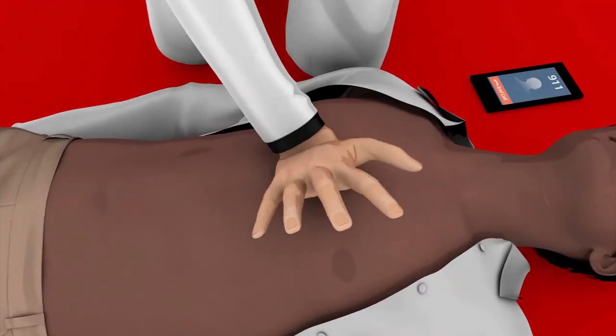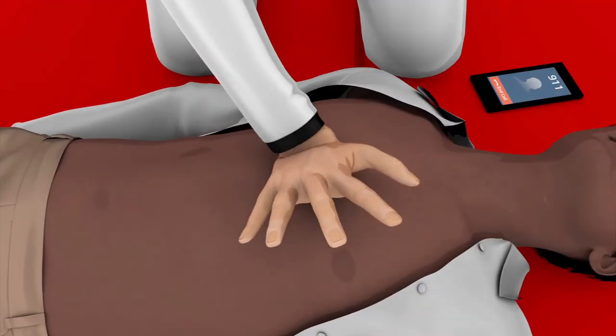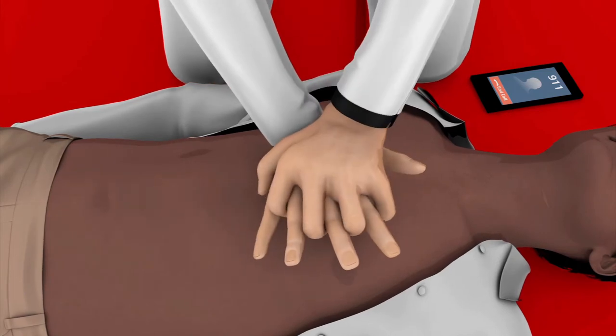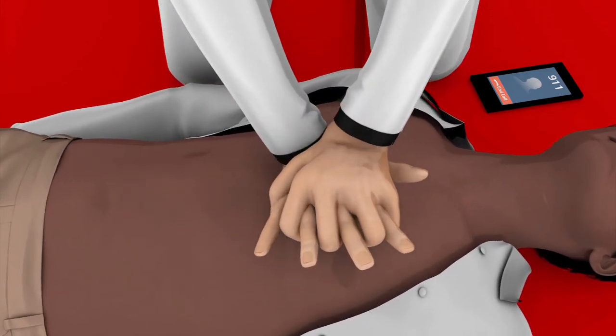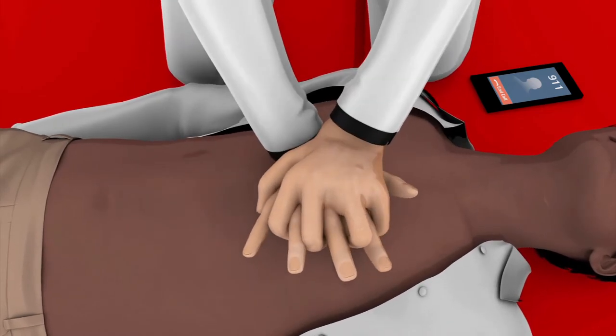Then get directly over the victim. Put the heel of one hand in the center of the chest. Then put your other hand on top of the first. Then push hard and fast in the center of the chest until help arrives.